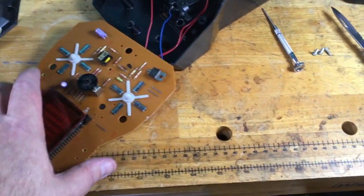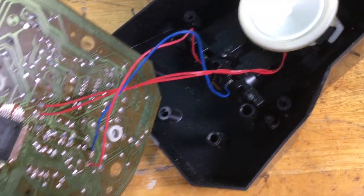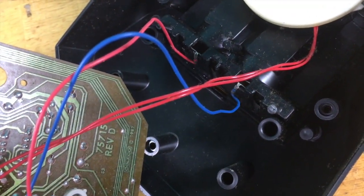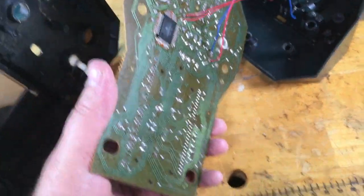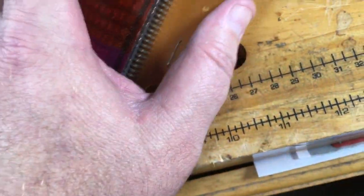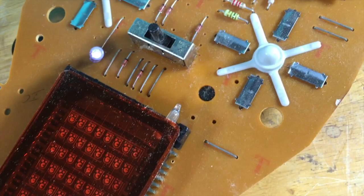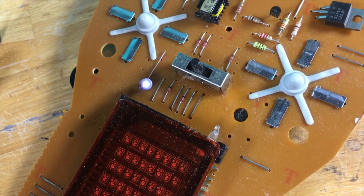Okay, it did not fire up, so I took the cover off, because I wanted to look at these power lines here. I don't see any corrosion or bad solder joints or anything like that. And I don't see anything obvious here that would stop it from powering up. The only thing I can really do is maybe clean this switch. Maybe the power switch is dirty, but other than that I don't know what to do. I'll shoot the power switch with a little something.